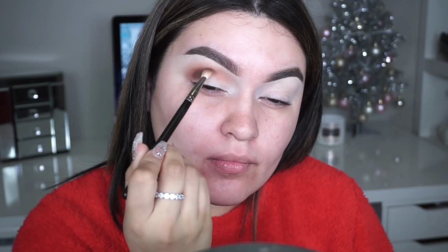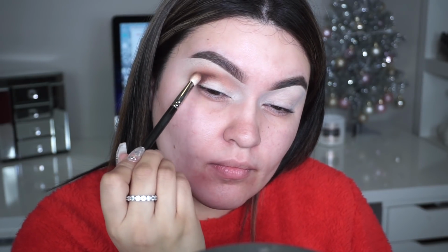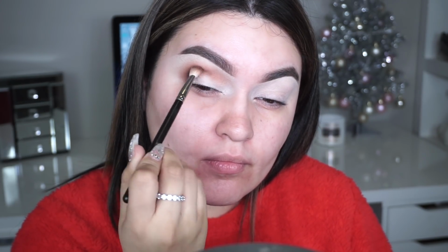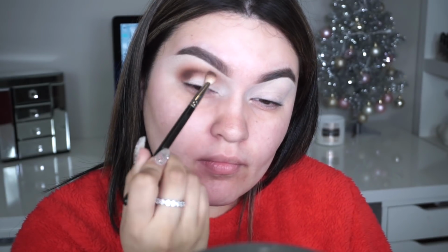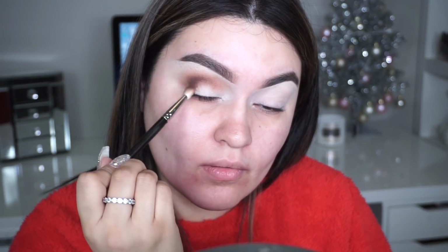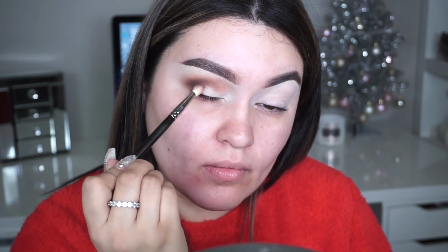And the next color I'm going to pick up is called Cheens, and I'm going to warm it up a little bit more and make it a little bit more intense and darker. So we're going to do the exact same thing, and we're going to keep it going towards the center of my crease, but we're not going to take it all the way out. We're just going to keep it in the center and then warm up the outer corner some more.